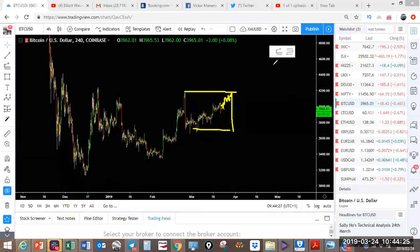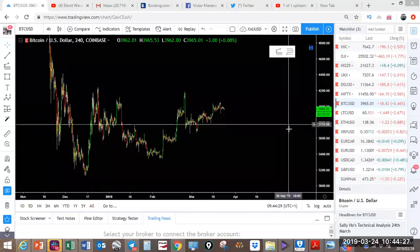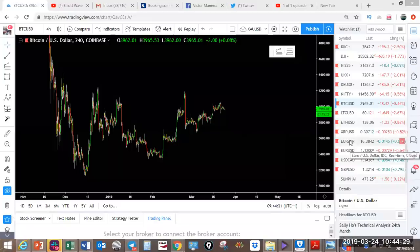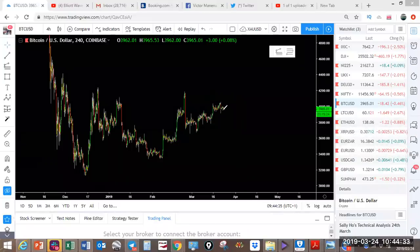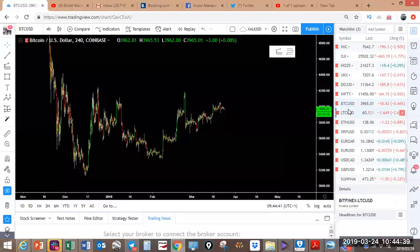Let's have a look and see how this one plays out. So that is Bitcoin. The rest of the cryptocurrencies will be following a similar structure. So we can see here on Bitcoin, we're still expecting maybe a possible push to the upside. Okay, let's see what you get here on Litecoin. Let's have a look at Litecoin.